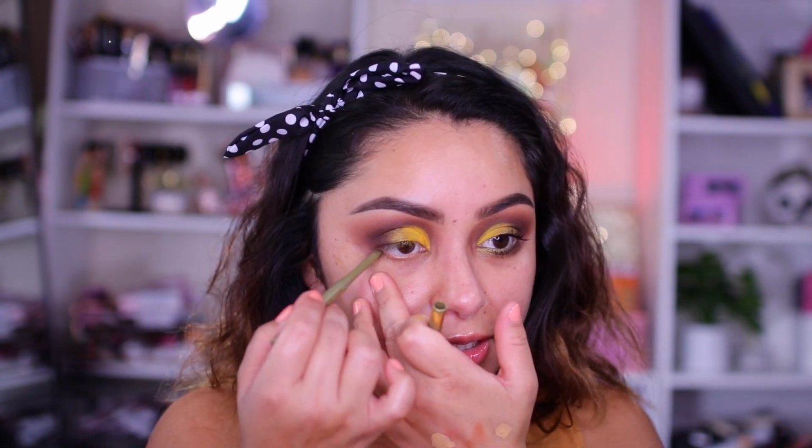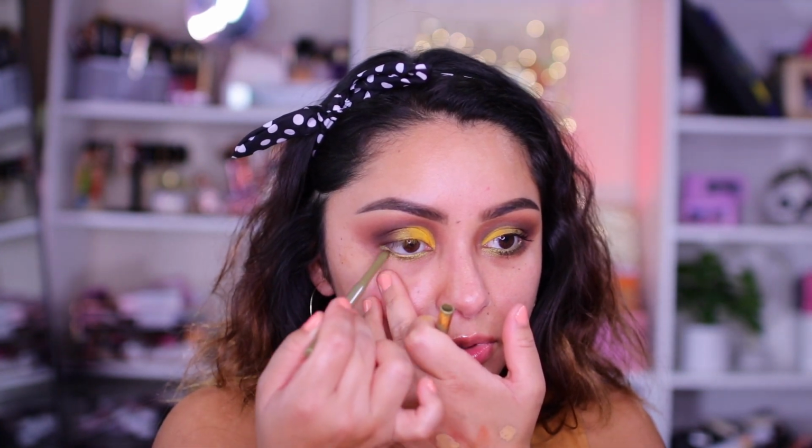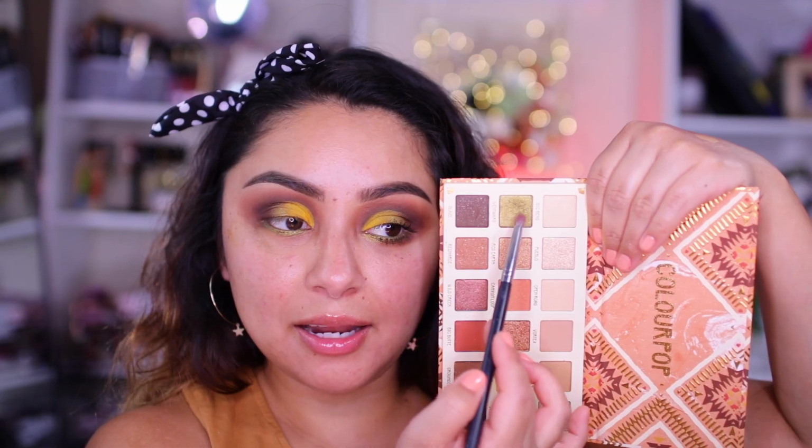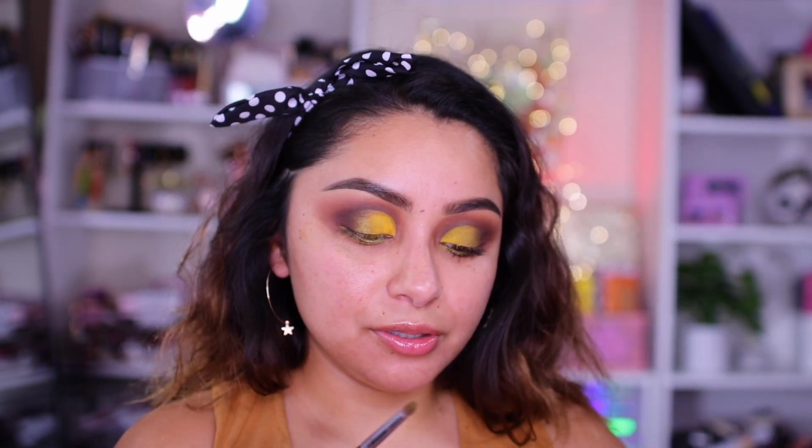I'm going to use this next item from Colourpop's collection. This one is the Cream Gel Liner in Wildcat. Just going to go ahead and place this to my waterline. Just like that. And I'm going to go back into this color here, Westward.